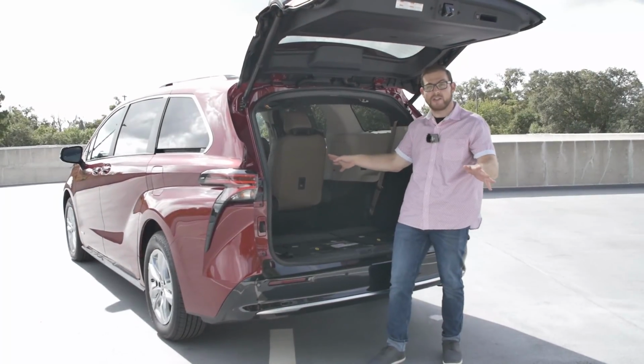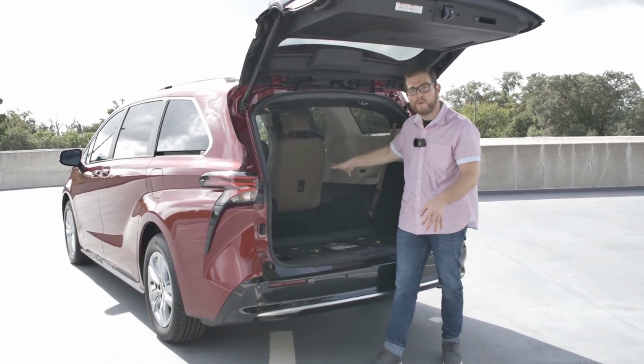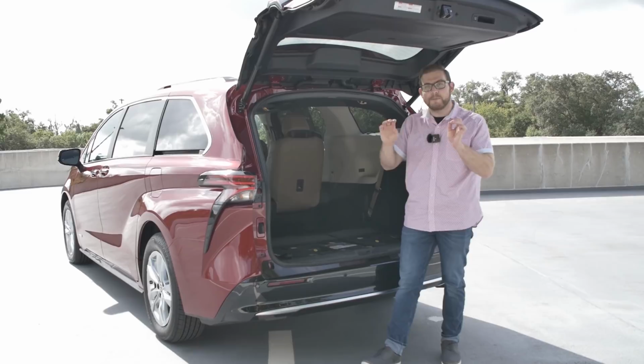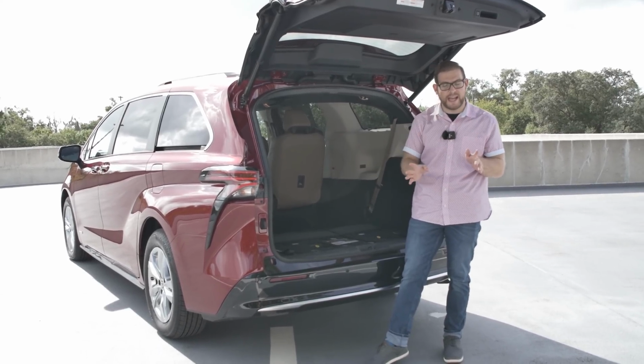That's Chrysler's technology that they have on the Pacifica, where you can fold those second row seats into the floor and you can't remove them either. So the Pacifica does beat the Sienna here on total storage volume. And Toyota says the reason why they've done that is for safety.